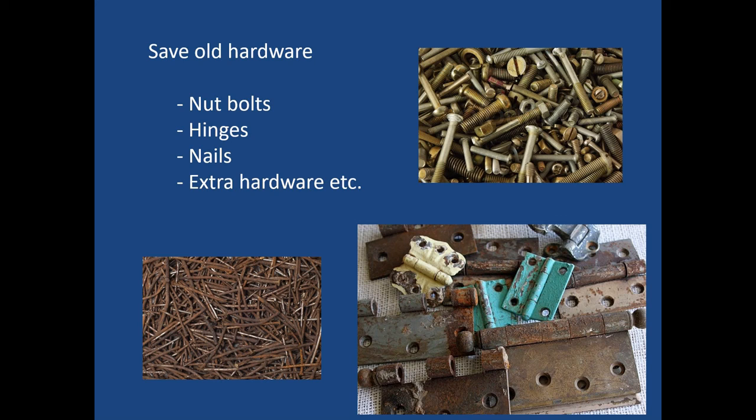Rusty nails, they don't have to be rusty, just bent nails, used nails can be reused many times. Just straightened. If you're disassembling something, save the pieces. You may be able to use them again in another application. So keeping them organized, though, is helpful in finding what you need at a separate time.